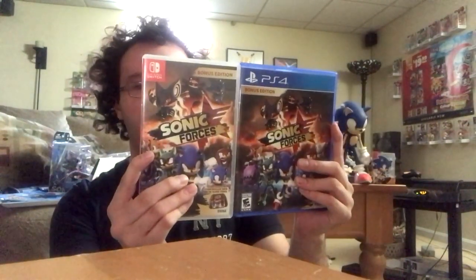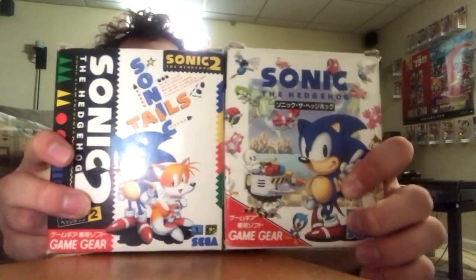What else am I missing here? I have two copies of Sonic Forces, both on PS4 and Switch. I have copies of Sonic 1 and Sonic 2 on the Game Gear for Japan. Really cute little box arts. Trying to clutter through the rest of these games to make sure there's anything I haven't missed. Oh, I know I have Sonic Mega Collection on GameCube somewhere. It's probably deeper in my house somewhere. And of course I have Sonic Mania on both the Switch and PlayStation 4. But if I'm correct, that just about does it for the games.